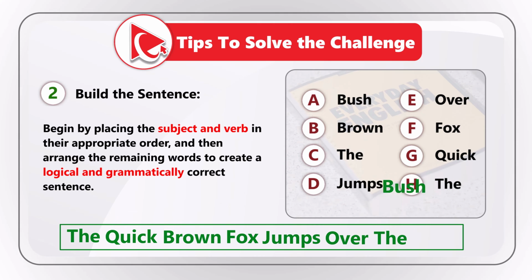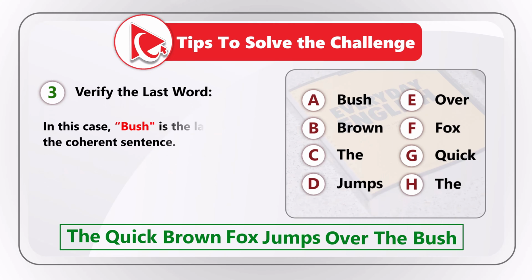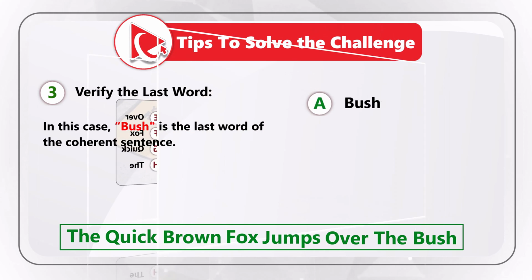Then in step 3, you verify the last word. Pay attention to the last word of the sentence. In our case, the word bush is the last word of coherent sentence, and this is the choice A.